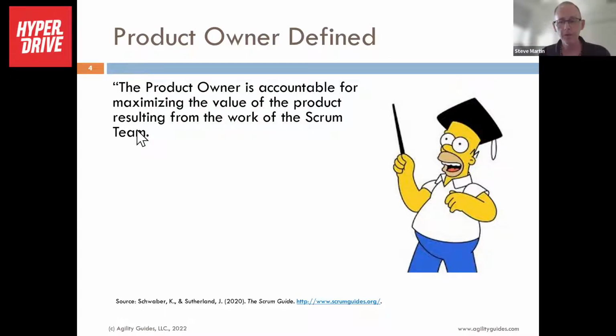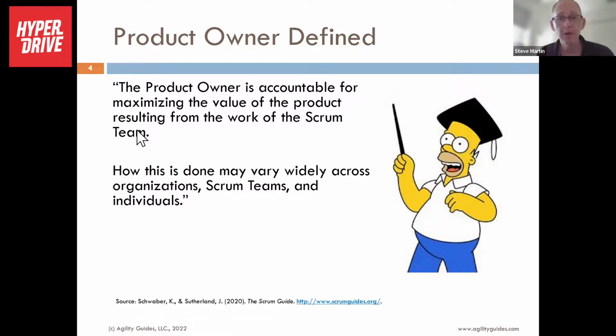And here's what makes this both maddening and exciting at the same time, because one of the first lines that you'll see in the Scrum Guide is that Scrum is a framework that is purposefully incomplete. So how people become great product owners is incredibly variable. How it's done will vary widely, depending on the product, the industry, your customers, the maturity of your industry, the maturity of your customers, and all these different factors going on in the world today. So there's no one way to do product ownership.